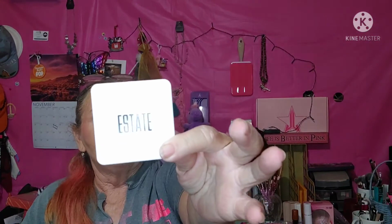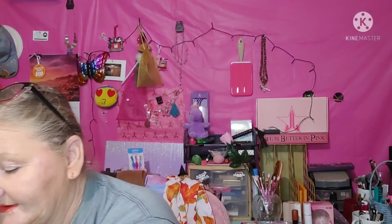So I'm gonna hang on to this one for a little while longer because I do enjoy the Estee formulas, and this is a great little neutral palette to just stick in a makeup bag and take along with you. So I kind of enjoyed that. Truly, I did.